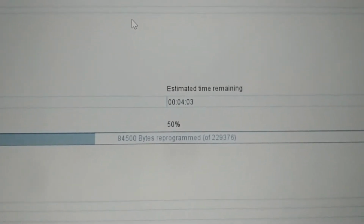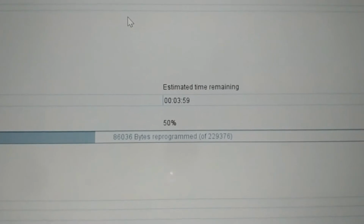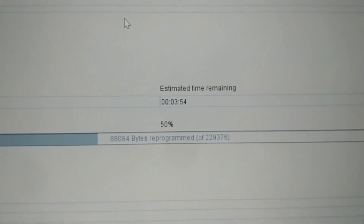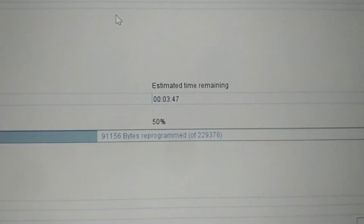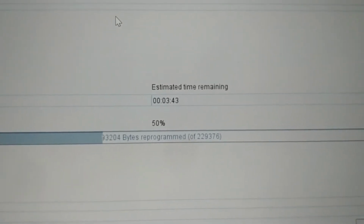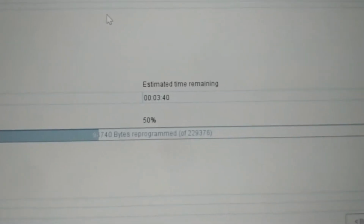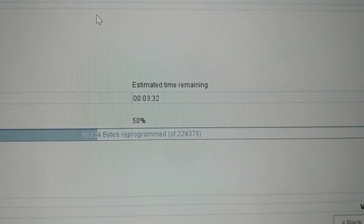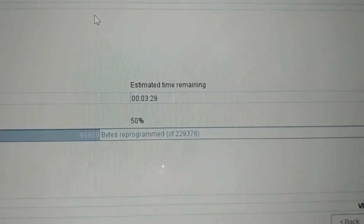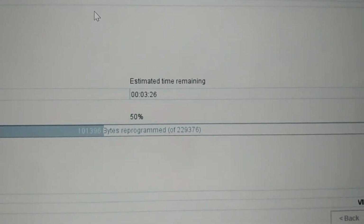It's cruising now. But it's not even at halfway. Ugh. This is what happens when you DIY. You take stuff into your own hands. But the reward is so addicting, isn't it? It is.